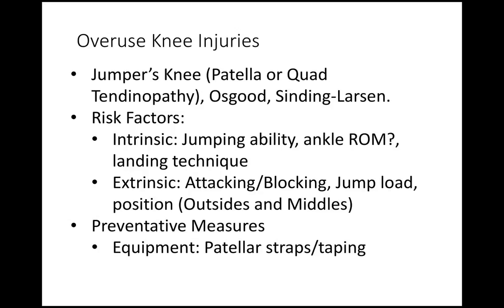So some preventative measures. There's some good evidence that patella straps or taping of the patella, in particular just below the knee, can really reduce the pain. It doesn't actually treat the injury. It doesn't actually make the tendon any healthier, but we do know that it makes the tendon feel better, and the athletes report having lower pain levels when they do that.